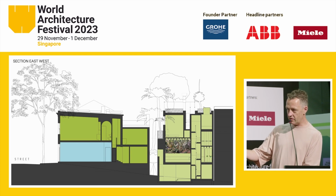Importantly, in the section, you can see the short spaces with the 2.1 ceilings, and on the left-hand side, the taller spaces, and some of the ways in which we get light down into the bottom study space.